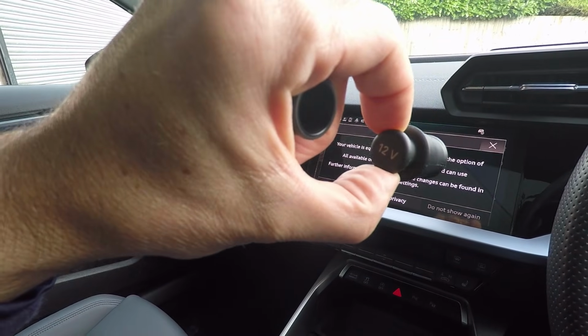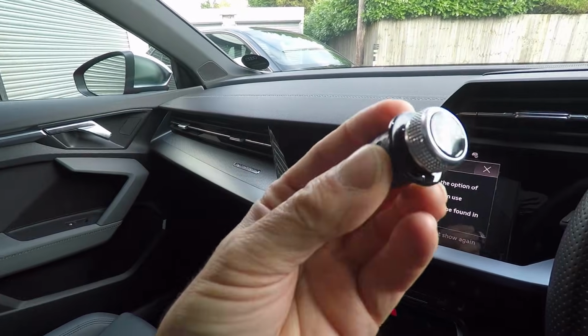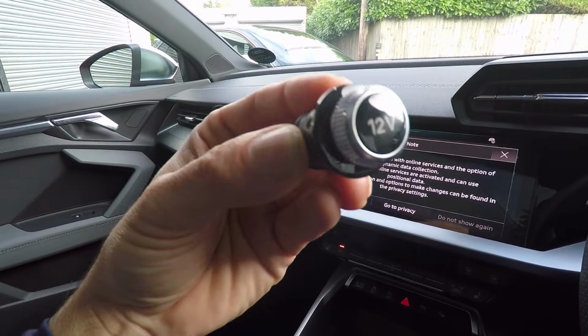Yeah, there we go. So this is it in the new A3, just the most generic one you can find, and this is the old one in the old A3. I think that tells you an awful lot about what they've done to the interior in this new car.